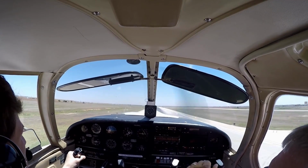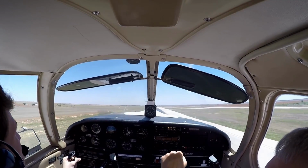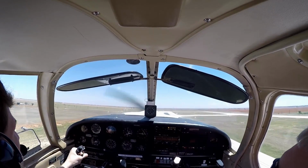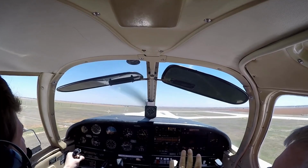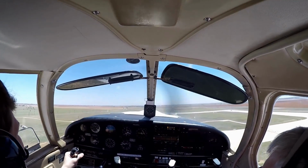Yeah, sorry, I might have confused a little bit. You know, you're gonna pull the power back to idle, just pull it smoothly and slowly back. Otherwise you'll float down the runway, even with like 1200 RPM, you're gonna float down the runway.